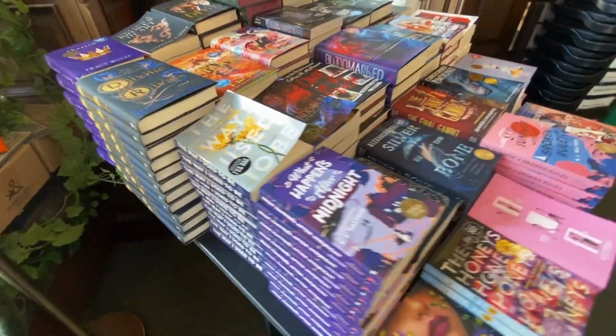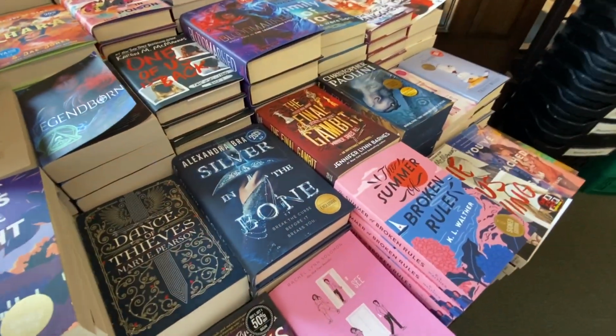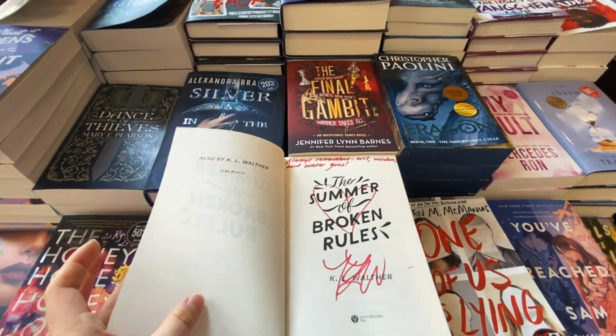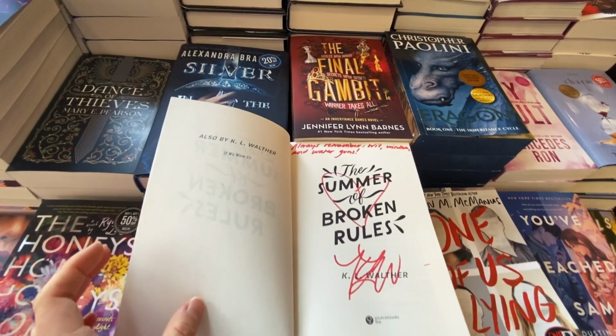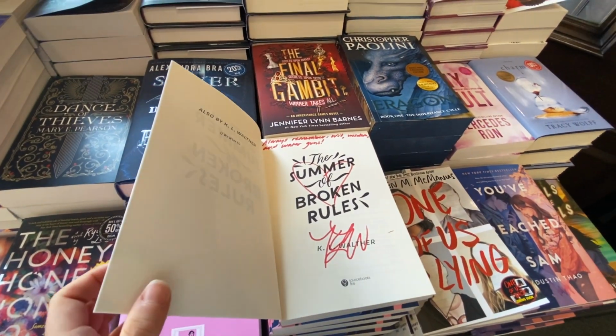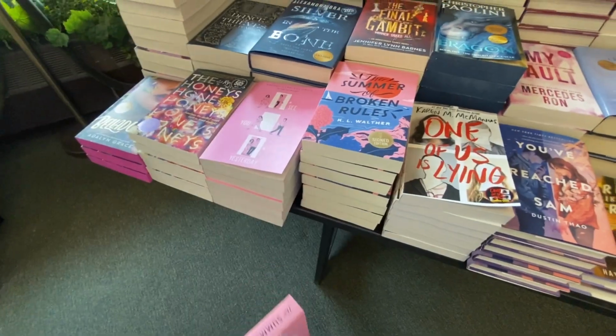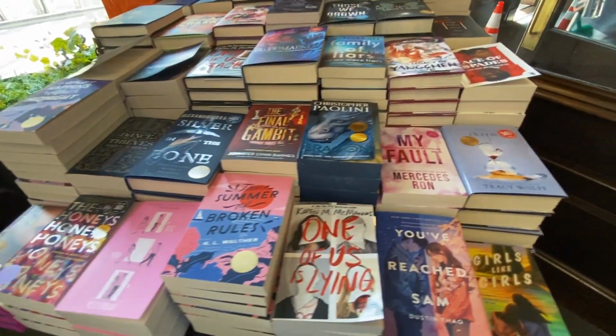So, yeah, very sad. And then I saw that this book was signed, and look at it. Oh my goodness, I'm obsessed with signed books. So that was really cool. Obviously grabbed it right away. Let's go upstairs.